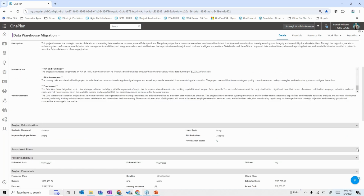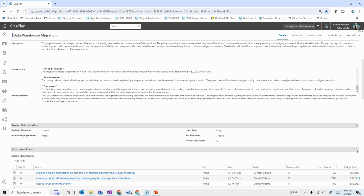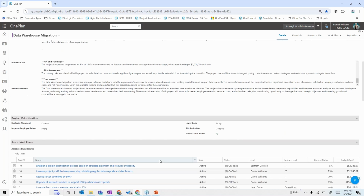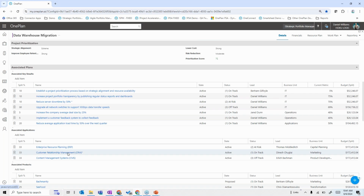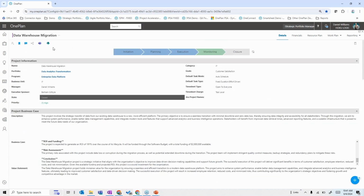And even if you'd like to look at the associated plans, as we talked about with the visualization, here listed are the things that would show up in the visualization. This project is associated with a bunch of different key results, a bunch of different applications, and some products. So the idea here is this is here in a form as well as in that visualized stage. There's also a work plan in here.